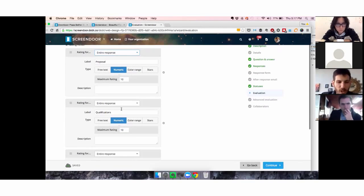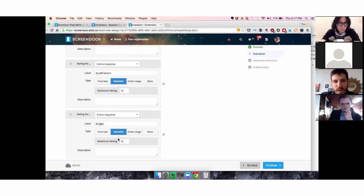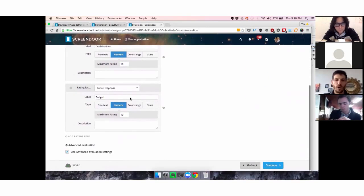I also want them to look at qualifications, and I want them to do a grade for budget. And you can customize this to do color ranges, stars, or free text. So now, once you have this set up, you're basically inserting this into the form for your reviewers to, on the spot, make decisions and judge the information that comes in, whether it's something as simple as approved, not approved, or something as complex as a range of scores on an RFP.